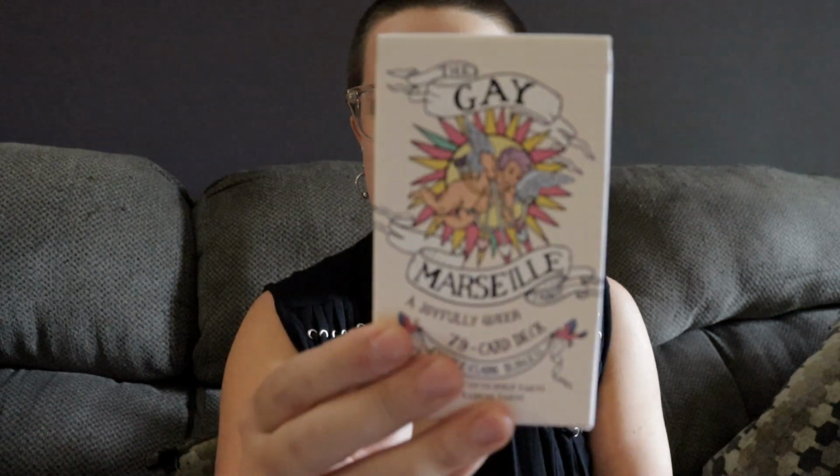Next up is a Pina Colada, a deck for a summer holiday. Pina Colada is one that I feel like I've only ever had on a summer holiday. It's not something that I would make at home, really. It's not one that I necessarily gravitate to, but on a summer holiday, I get it. And so for Pina Colada, I chose the Gay Marseille by Charlie Claire Burgess.